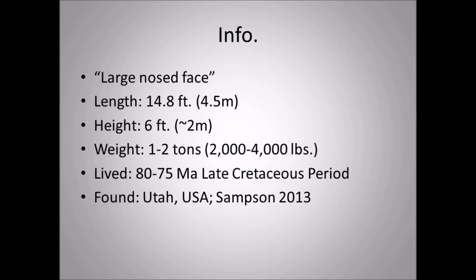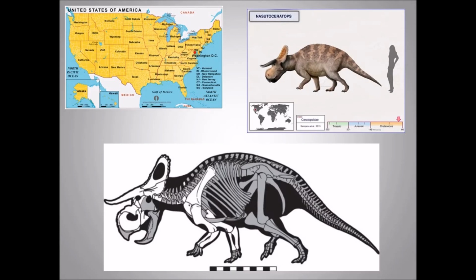Nasutoceratops was found in Utah in the United States, found by Scott Sampson in 2003 and described by Scott Sampson. On the upper left corner here in the map of the United States is the state of Utah, one of the Rocky Mountain states. It's right next to Colorado and Nevada, sandwiched in between those two states. That's where Nasutoceratops was found.